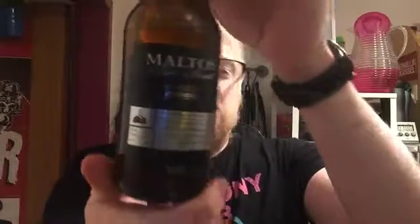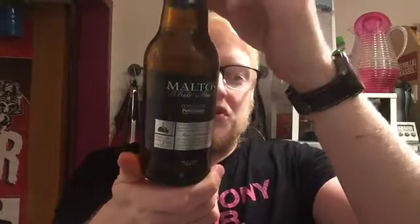But this was the first time I tried a beer of this style, and it is the White Stout, which is clocking in at 7.6%, and this is brewed with Mosaic and Halatoy Blanc hops. So yeah, a white stout.